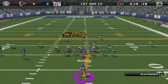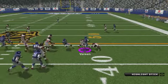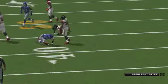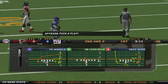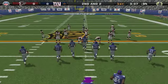Number 34, the lone back. On the call. Allen is there for the tackle at the 43. Be aware of the pressure here. If you feel the heat, you've got to make quick decisions. Just make sure they're good ones.